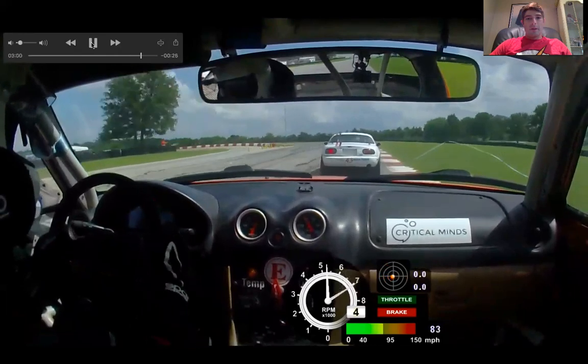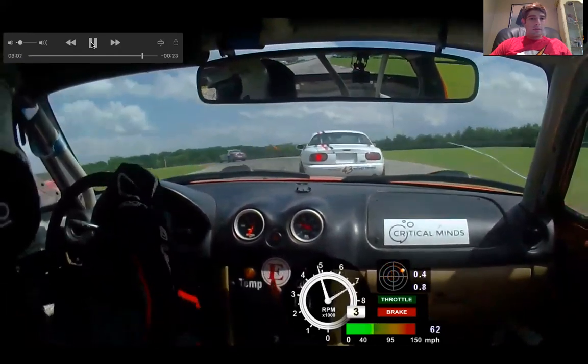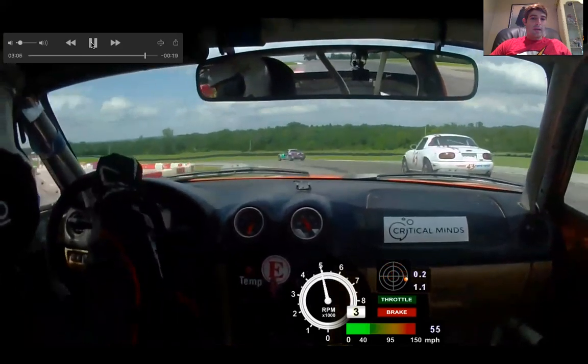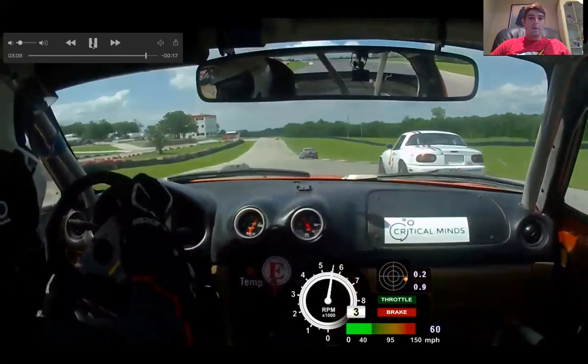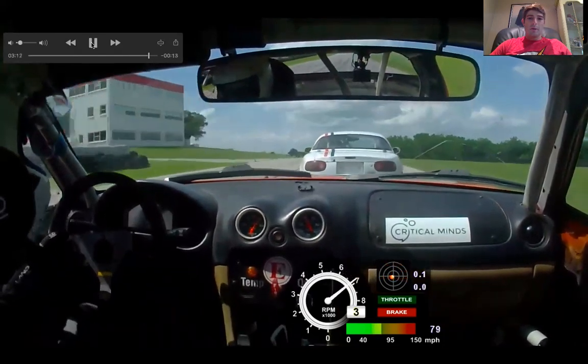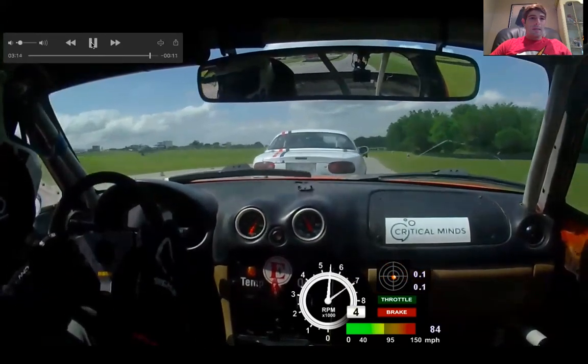Good and firm on the brakes, trail it in. Remember, right here at the crest is your true apex. Start smoothly adding power and unwinding that wheel. In higher horsepower cars, don't be afraid to unwind that wheel a little bit more there. And that's a lap of Hallett.